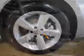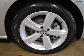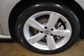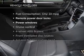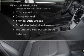The anti-lock braking system will keep you safe on the road. Heated seats are a desirable comfort feature. Let the outside in with a power sunroof. Memory settings are just one of the extras. Plus, enjoy these notable features that are included in this vehicle.